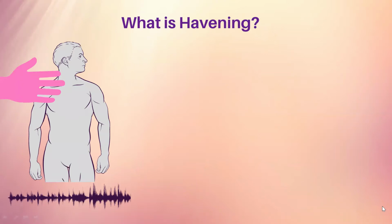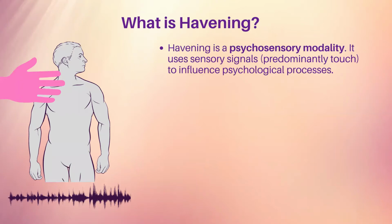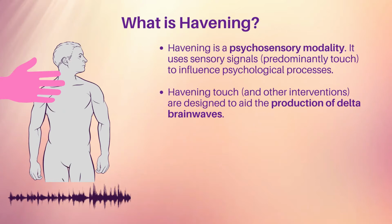So what is Havening? Havening is what we call a psychosensory modality. Havening is not a therapy, it's not psychotherapy, it's a standalone modality that very, very specifically targets issues in the way that I will introduce shortly. We use sensory signals in Havening, predominantly touch, in order to influence psychological processes.